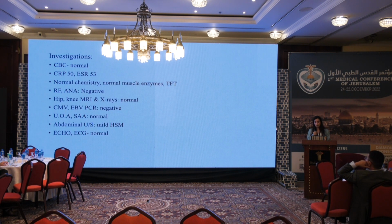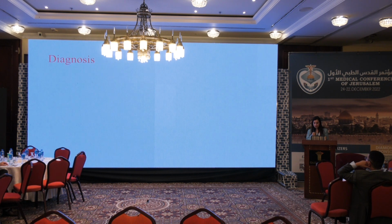The patient had extensive workup, which showed normal CBC, high inflammatory markers, normal chemistry, normal muscle enzymes and thyroid function test, normal metabolic workup, and normal echo and negative serology, and some X-rays and MRI were done before the consultation. And again, the patient was suspected to have FMF, and he was found to be homozygous for the M694V mutation. And this is actually exercise-induced myalgia, which is a typical manifestation of FMF.